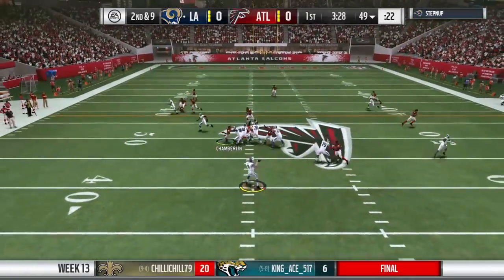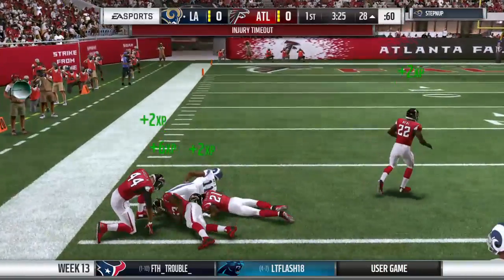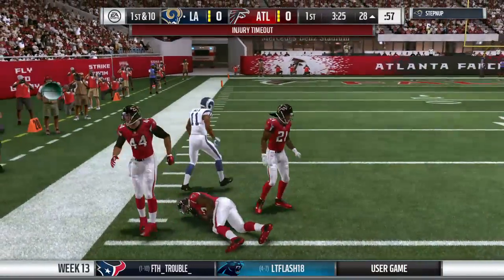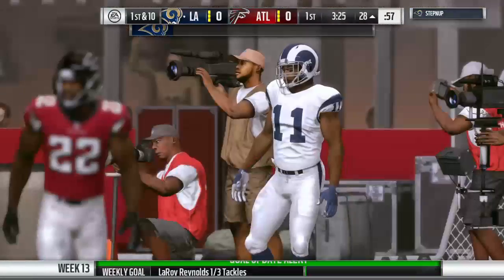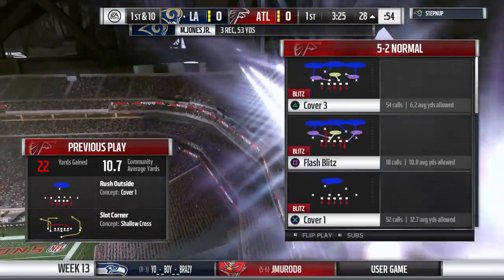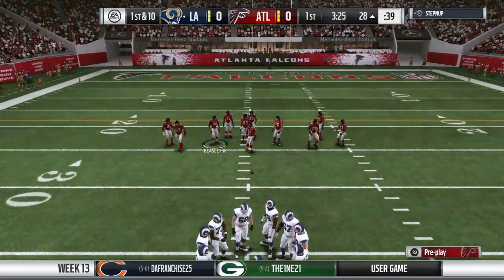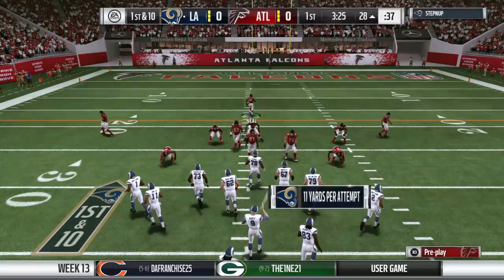On 2nd down, here's Goff. The left side completion to Jones. And he'll be taken down, but not before getting this inside the 30. And now we'll get a stoppage here. There appears to be an injured Falcon on the field. Well, he gets attended to. We'll step aside. So after that big play, let's see if they can catch their defense maybe on their heels.